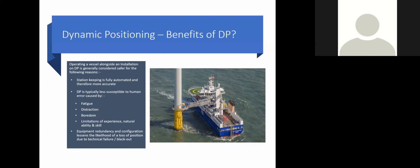So what are the benefits of DP? Well, operating alongside an installation in DP is generally considered safer for the following reason. Station keeping is fully automated and therefore more accurate. DP is typically less susceptible to human error caused by fatigue, distraction, boredom, limitations of experience, natural ability and skill.